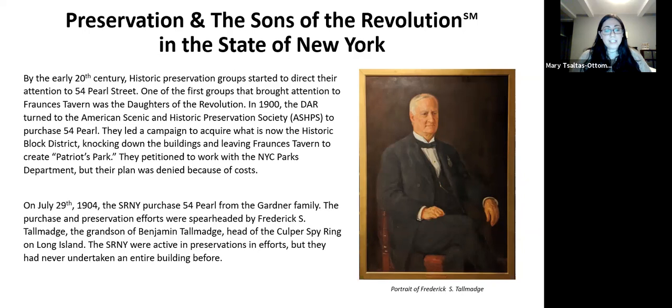In 1904, the SRNY purchases the building from the Gardner family. And the Gardner family didn't care much about the historical importance of the building. They were honestly, truly just looking for a really good deal. Thankfully, the sons came with the right one and everything was accepted.